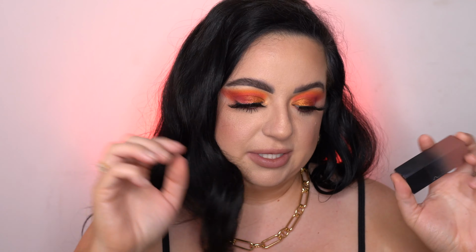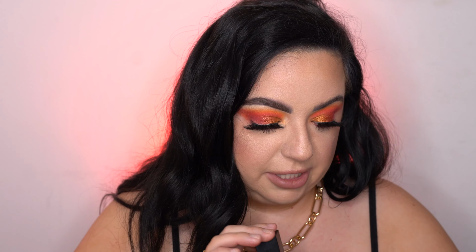I couldn't remember the name of this. This is $25. It's described as a dusty rose. It's quite cool toned though, I would say. I think it's a perfect everyday shade as well. It's a really highly pigmented lipstick, but it is super smooth. It's also a very comfortable matte, but it's creamy at the same time. It's also very long lasting as well.